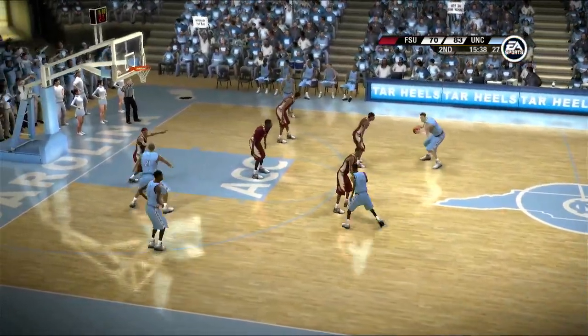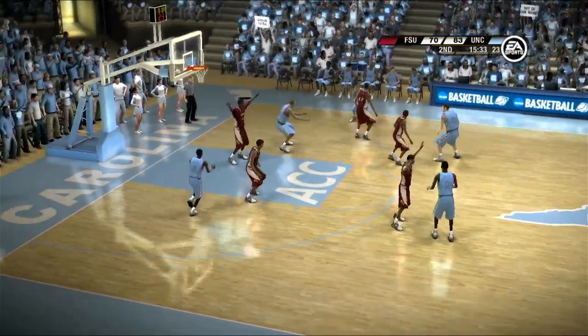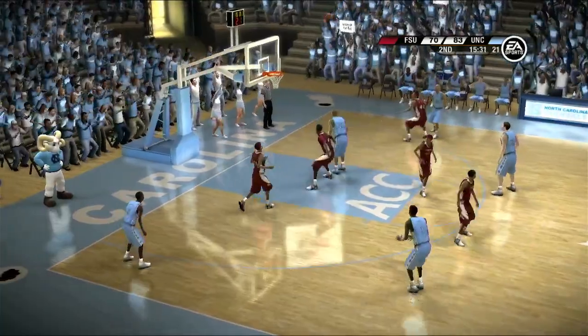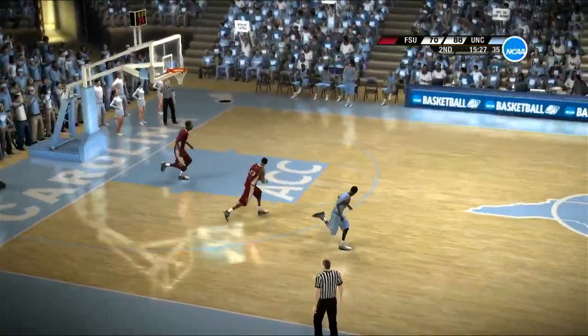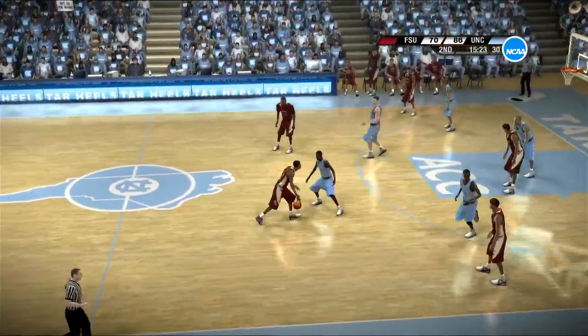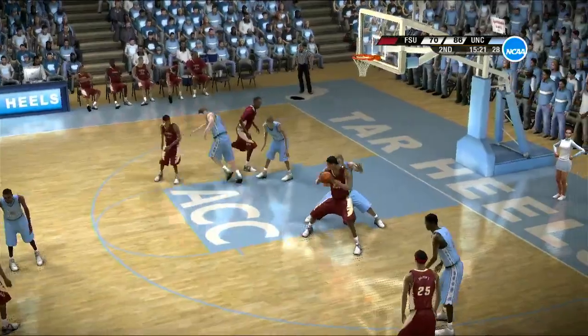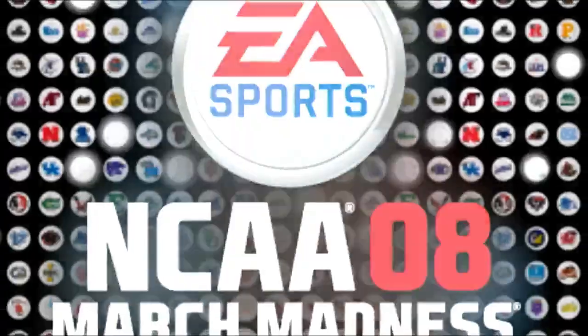Look at that spacing. Didn't like what he saw on the post and reverses the ball. Puts up the three. The Tar Heels have got to continue to get him the ball. They need to keep feeding the ball. It's simple. That spin move not successful, Dick. I tell you, great job on the defense not allowing him to make that turn.